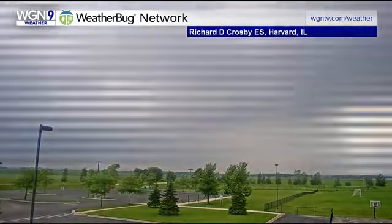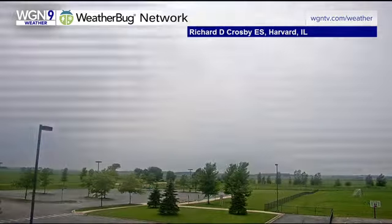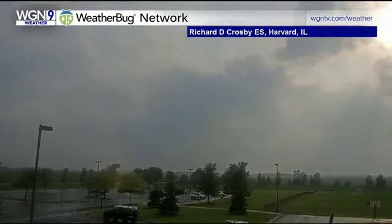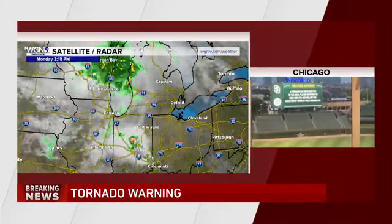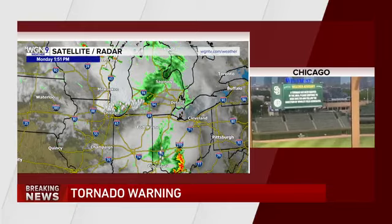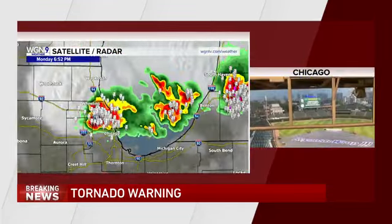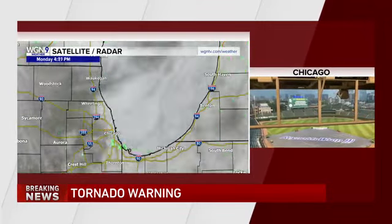You're seeing pictures of WeatherBug network images here, but I want to show you Wrigley. Wrigleyville, we have some video of the situation there in the last few minutes when the sirens were going off here. Of course, nobody there on the field. The game set to start at 7:05, obviously delayed now with the approach of this severe weather. But this is from Wrigley Field.